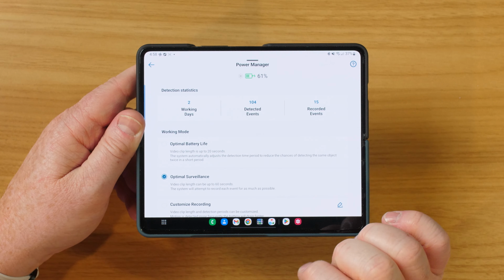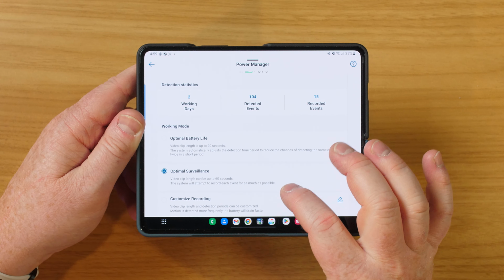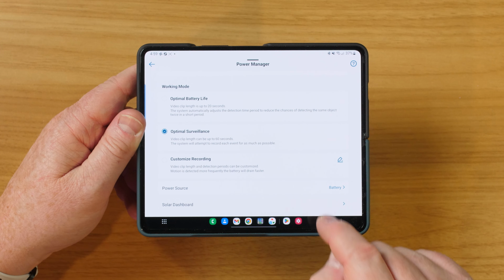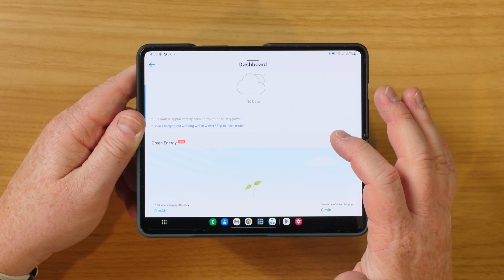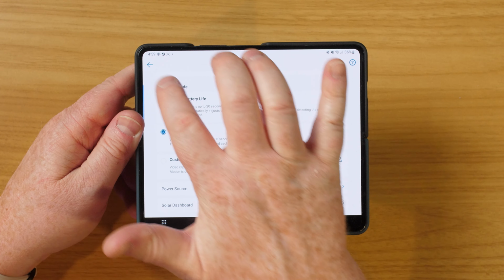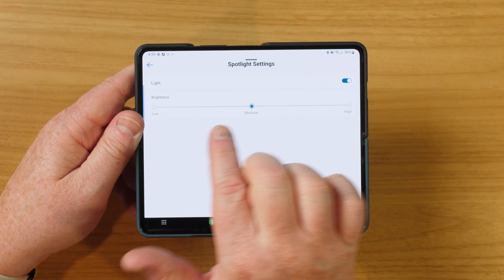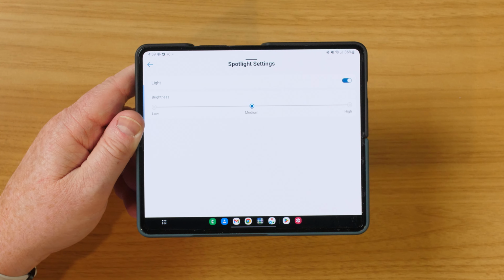Next, we have power management. So when we set this up, we said we wanted optimal surveillance, and you can come in here and choose this for optimal battery, customize recording, and then solar dashboard. So here you can see how much it has been charging, how efficient it has been, and so on. So it's great that you have all of those statistics. Next, we have the spotlight settings. So here you can adjust if you want the light on and off, or have low, medium, or high brightness.